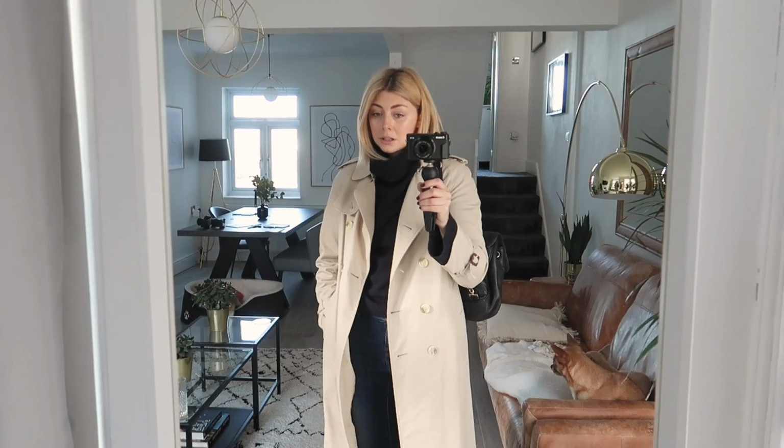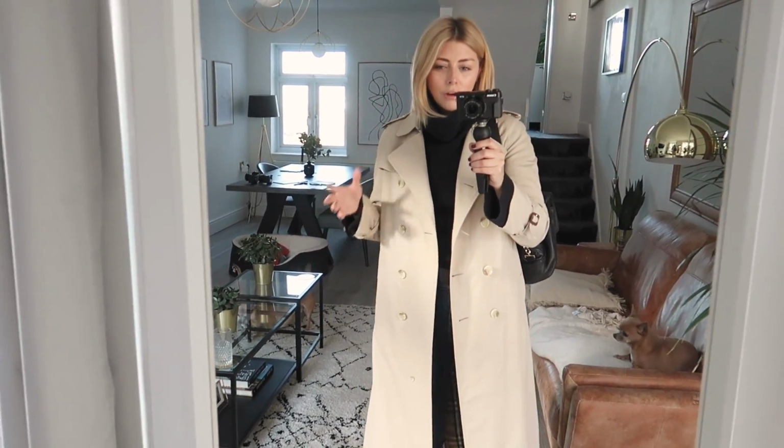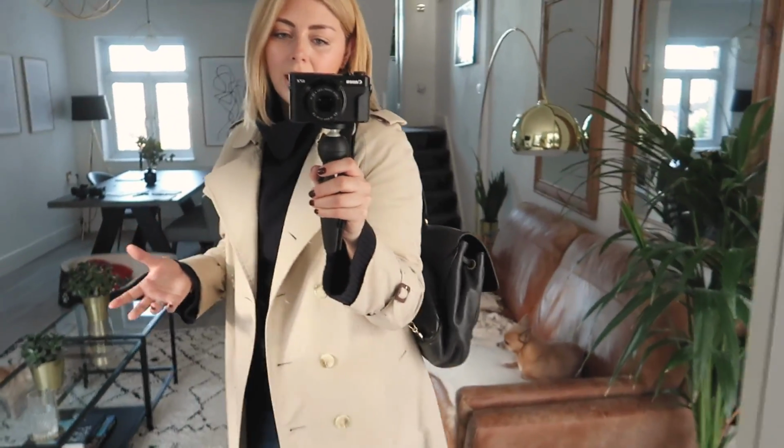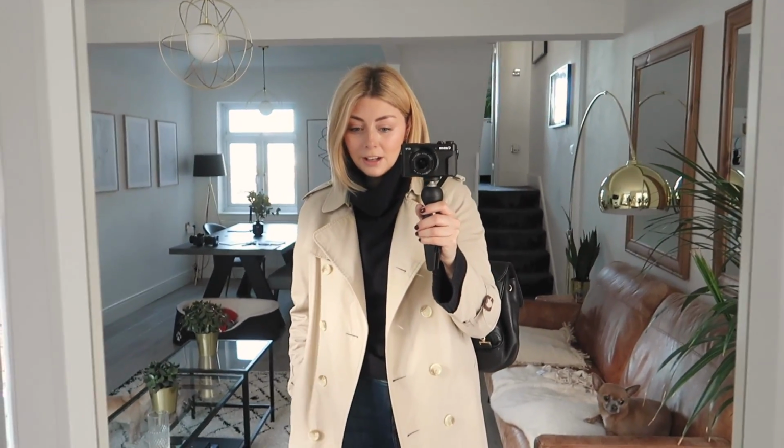Why vintage? Just because it's better for the environment, and I've kind of grown a bit of an attachment to vintage things over the last few months. Like, you guys have seen me getting handbags, like this one that I have on, and I just think they have a little bit more character. They're cheaper, which is always a bonus.